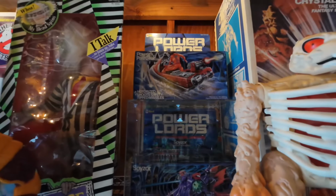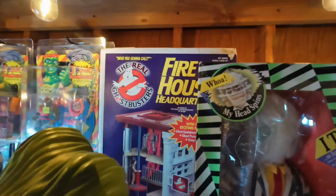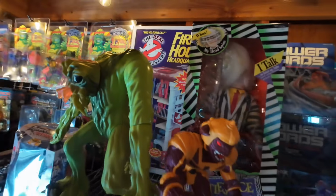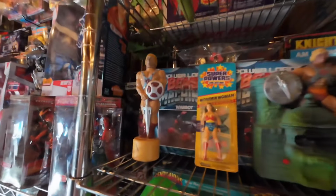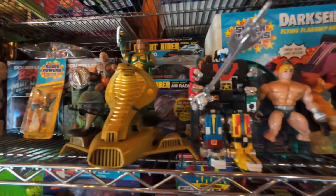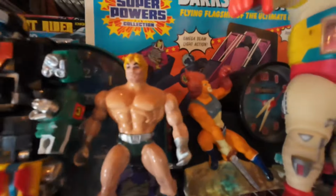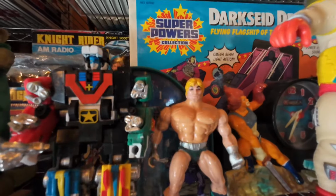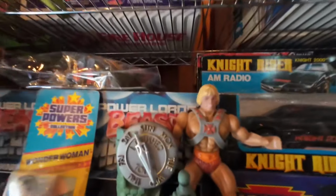Power Lords. Beetlejuice. Firehouse back there. Ghostbusters Firehouse. Sealed? Yeah. It's a sealed firehouse. Here we have a Laser Light He-Man. This is the head with like the Dolph Lundgren style head. Yeah. So it's that version, and then there's another version with the original head. I kind of like that one better. Dolph Lundgren. Yeah, this one's cool.